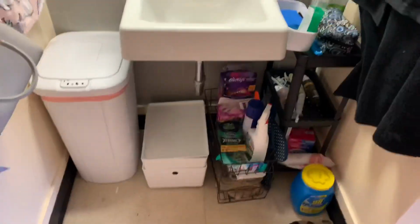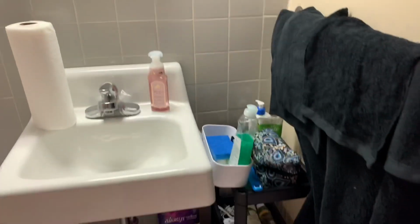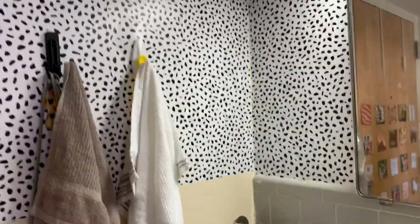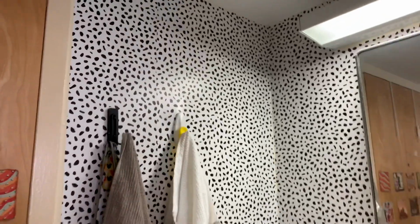So, let's go on. Here we have our sink area. It looks crowded, but it's really not. We've gotten used to it. We've handled it. Thanks to my mom for putting up the wallpaper. And you can definitely tell the piece that I put up because of the humongous gap in the corner. So, that's fun.